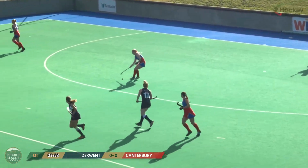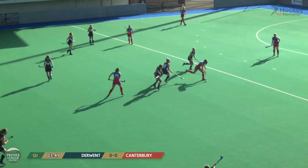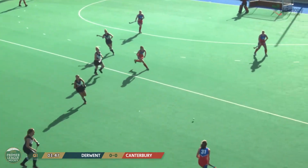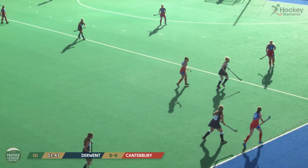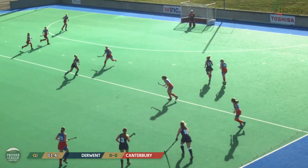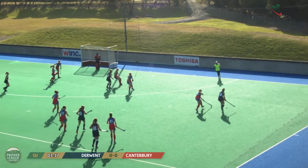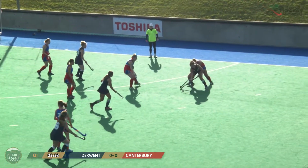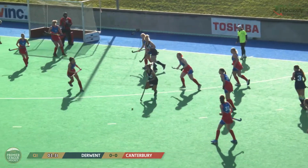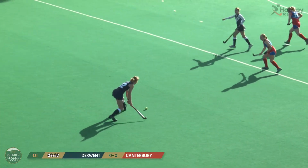It does feel like a little bit of a dangerous strategy though for Canterbury, just inviting some of these Derwent strikers into the circle as often as they are. That's Reid, well tackled by Olivia Canning. She looks to go quickly to Hayes, who picks it up on the move, tracks around, and is going to crash ball in. Well mopped up by Blair Beard, but only as far as Hayes again. Beats one, beats two. Might need to recycle the ball here.